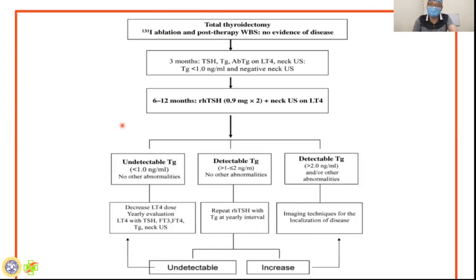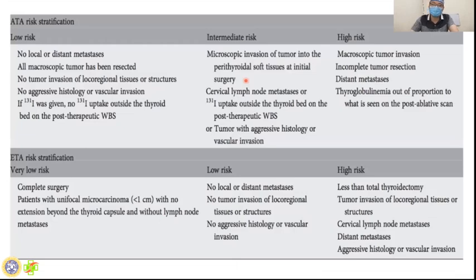And in this slide, we can see that we can use the clinical examination and then the laboratory examination such as the thyroglobulin or antibody thyroglobulin and the ultrasound. So this is the stratification that I mentioned. In addition to the surveillance means, this grouping is also needed to adjust the length of the adjuvant therapy.